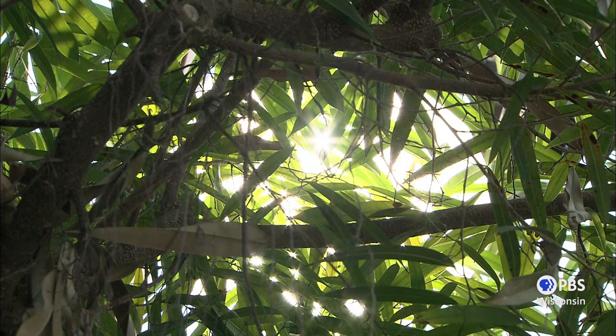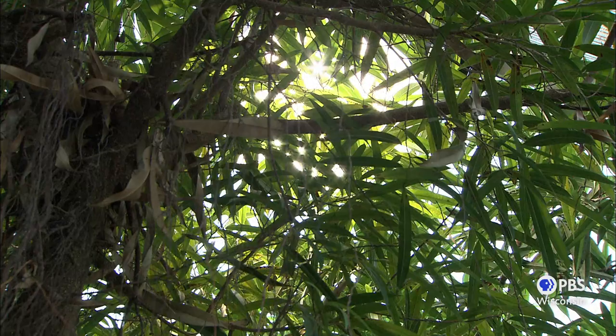Isn't this lush and tropical looking? It's not what Wisconsin looks like yet, and let's hope it's not going to be that way for a while. We're at D.C. Smith Greenhouse on the UW-Madison campus, and I am with Dr. Laura Jull, Woody Ornamental Plant Specialist for the UW Extension. And 2012 has been an exciting year for woody plant lovers in many ways. We have a couple new things to talk about.